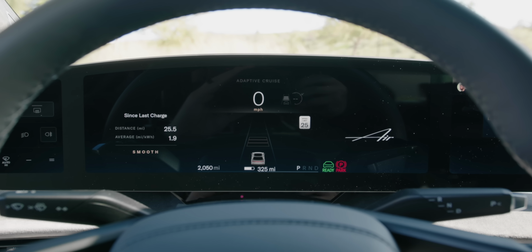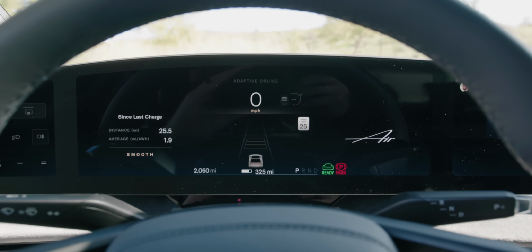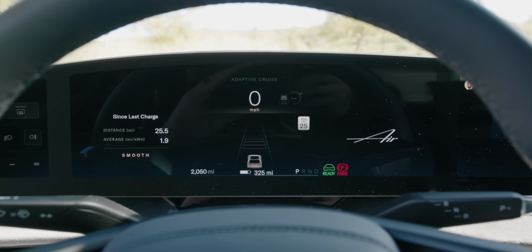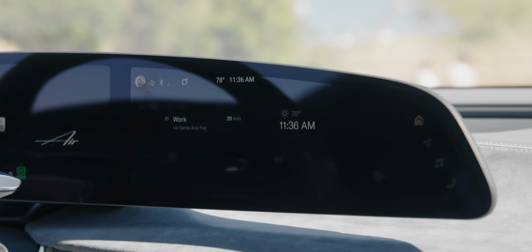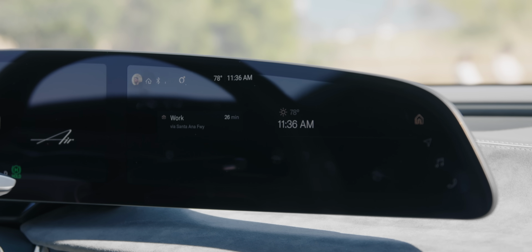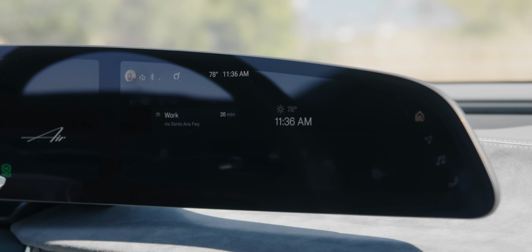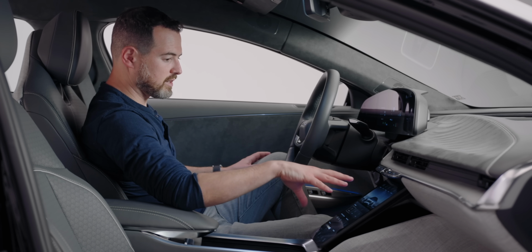In front of me is the main display that shows the general stuff. You've got your miles per hour, it'll read the speed limit. It's where your dream drive settings will be in the middle, show you some of your efficiency and distance since last charge. So this is the main touchscreen you use to interact with everything, and it's a weird shape, but it is very responsive and works well. And then below is the pilot panel, almost shortcuts to different settings.